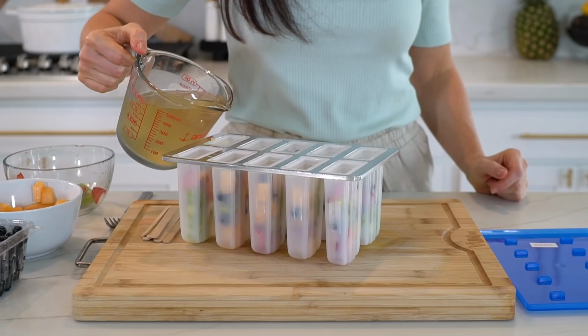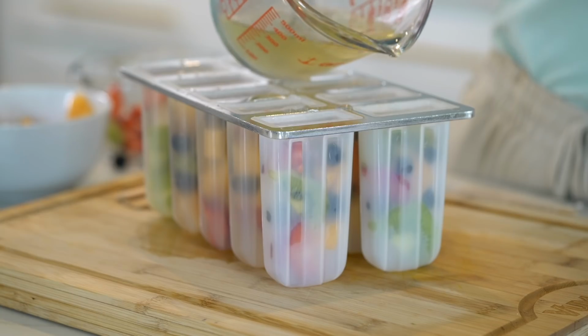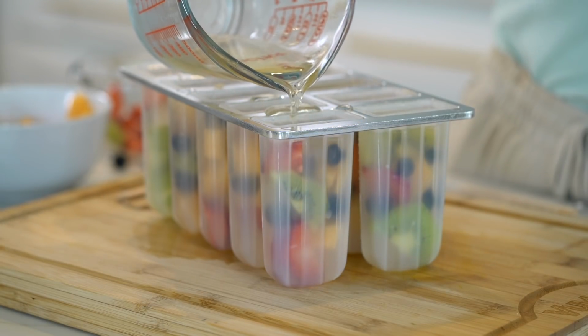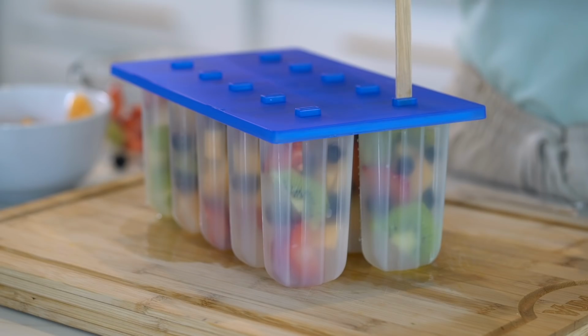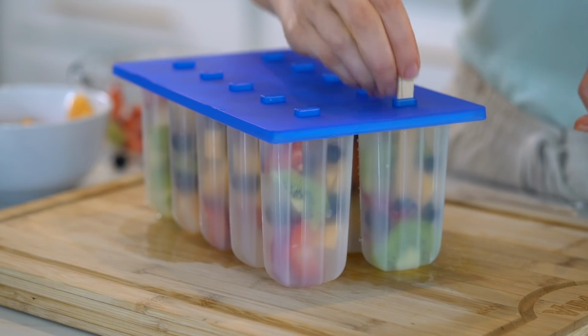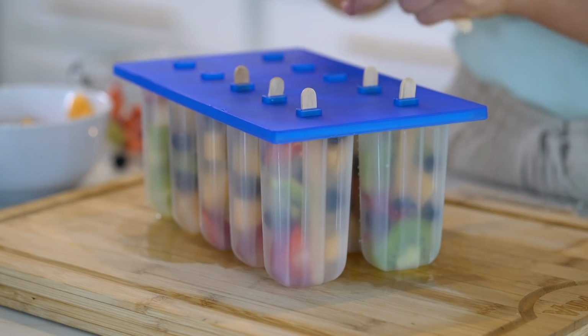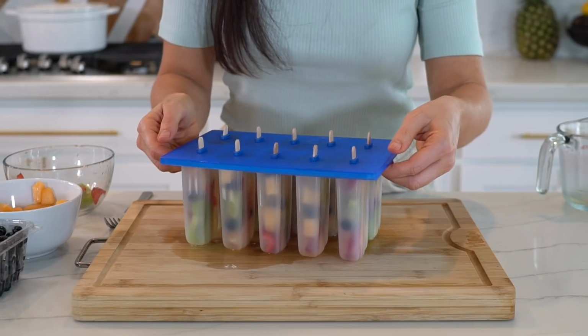Now let's pour in the coconut water mixture, and I filled them pretty much to the top. And when adding the popsicle sticks, you do sort of have to push through the fruit a little bit. Some of my sticks were a little lopsided, but the end result still turned out perfect. And now we're just gonna freeze the popsicles overnight.